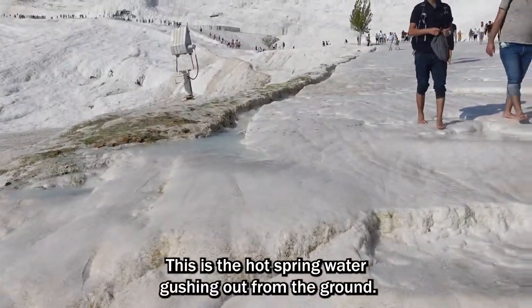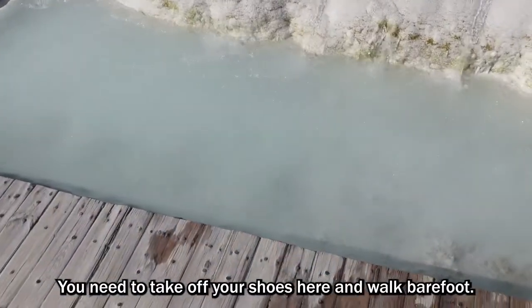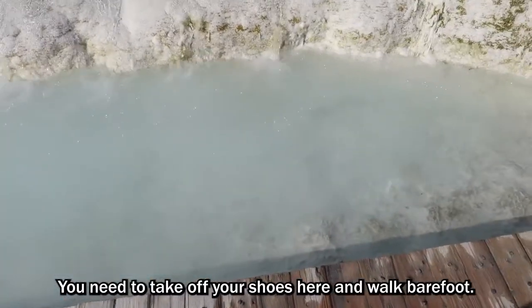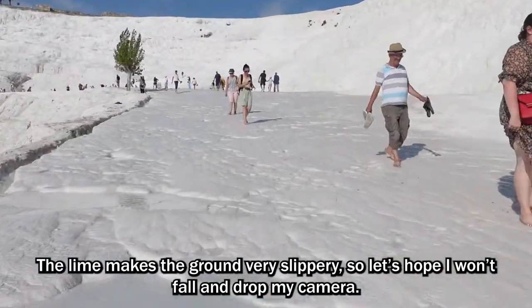This is the hot spring water gushing out from the ground. You need to take off your shoes here and walk barefoot. The lime makes the ground very slippery, so let's hope I won't fall and drop my camera.